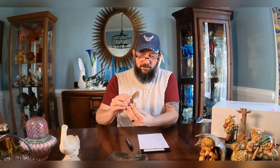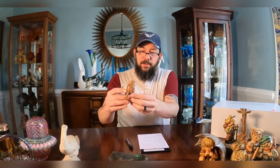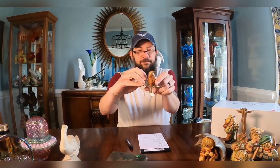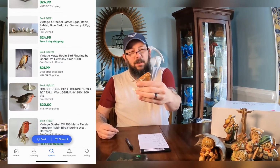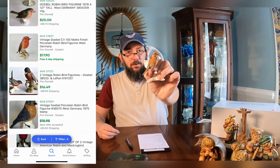Then the next one is Goebel. This is a Goebel robin. This one actually is maybe a little more detailed, with the branch and the leaf and everything on it. So we paid just under $6 for this. We can expect to get between $12 and $15.